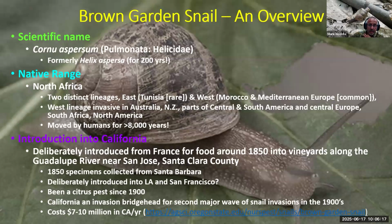Interestingly, California has acted as an invasion bridgehead for snail invasions to the rest of the world. This is probably due to our large agricultural industry, our horticulture, and the ornamentals industry, which ships live plants. A University of Oregon analysis has suggested that the snail costs California citrus growers around $7 to $10 million per annum in management costs.